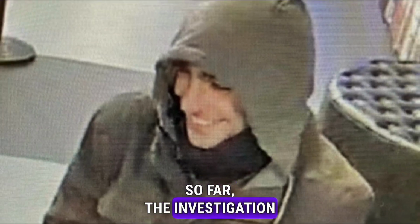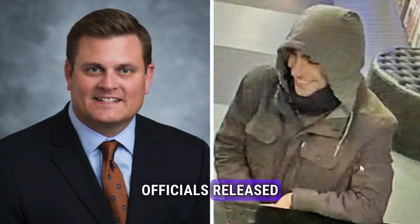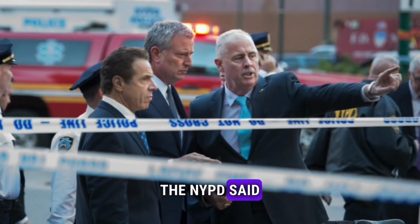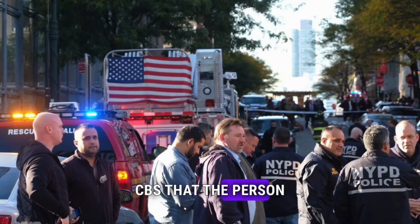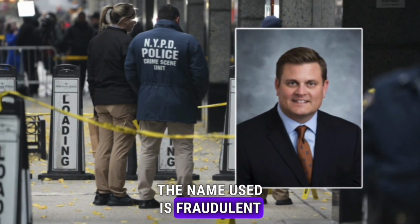The investigation. So far, the investigation into Thompson's killing has centered on a few clues that police are using to identify the suspect. Officials released 2 images of an unmasked man on Thursday that the NYPD said was wanted for questioning in connection with the murder. Law enforcement sources told CBS that the person is believed to have used a fake ID to check into a hostel in the area. The name used is fraudulent and is not believed to belong to an actual person. It is unclear if he is the same person as the suspect.